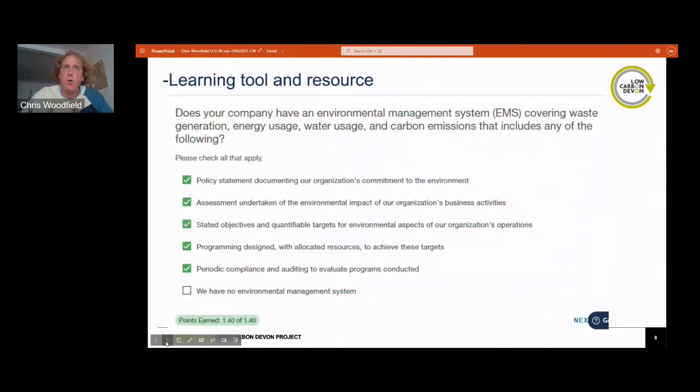And just to highlight one example, this is an example of one of the questions within the environment section of the B Impact Assessment. When you log into the B Impact Assessment on the website, it opens up various questions. I'm highlighting this because you can see how the B Impact Assessment can be used as a learning tool and resource. This one's about environmental management system.